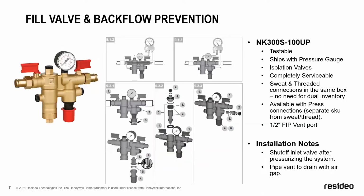The NK300S is available in press, sweat, and IPS. And the nice thing about this unit is it is a fully testable unit. It now comes with a 1/2-inch FIP vent port on it, and so it allows it to, again, be put in place wherever you're used to having a traditional backflow and fill valve. But it also allows you to be able to test those ports if you have a municipality that requires that. And so, again, full serviceability, two sets of cartridges in it, one on the backflow side and one on the regulator side. It's fully isolatable, and it comes with a gauge, so you can automatically see what pressure you're set at.